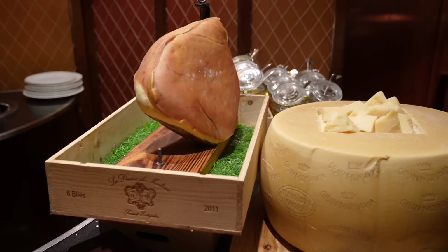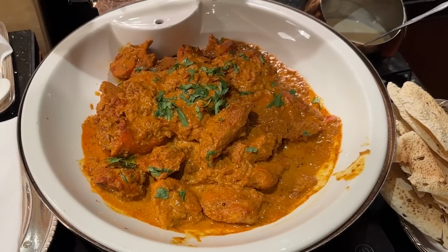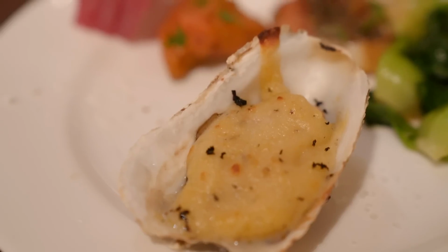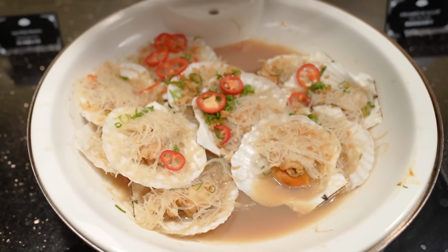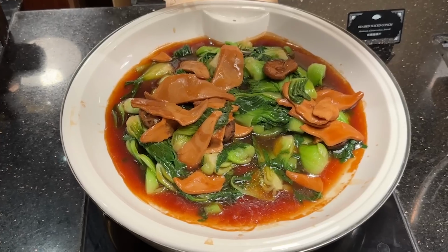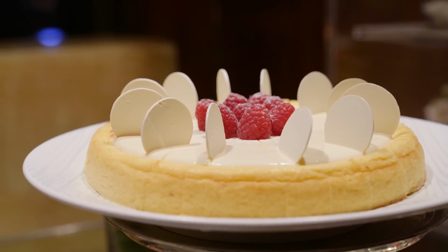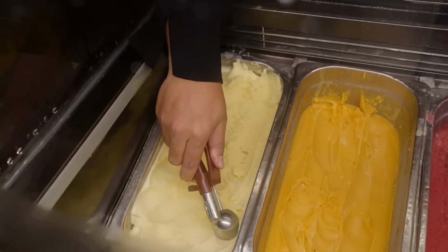of cold meats, roasted prime rib of beef, lamb rack and roast chicken, a range of different warm dishes such as baked oyster with cheese and truffle, steamed scallops, miso glazed steamed fish, beef steak, pasta, veggies, and a lot more. And then dessert. This whole section is dessert with cakes, baked items, and ice cream.